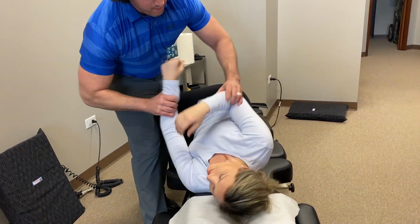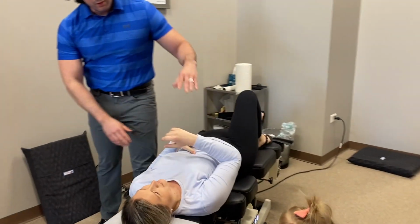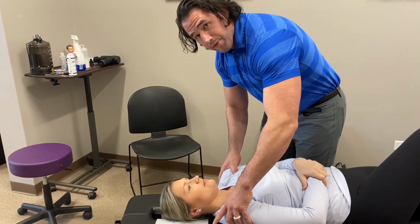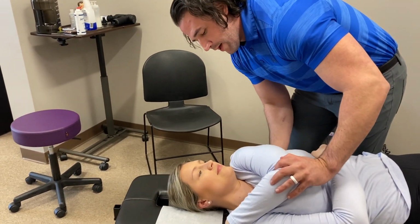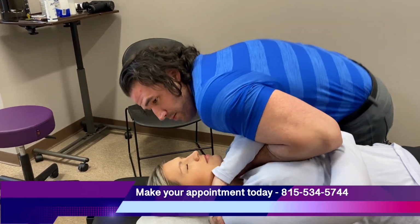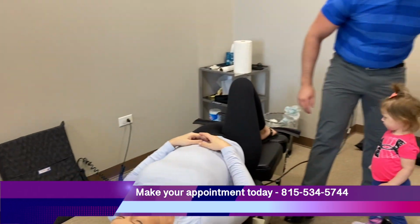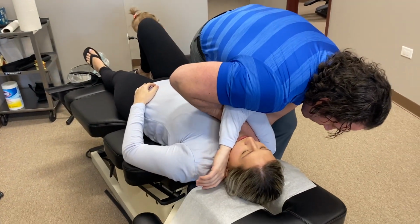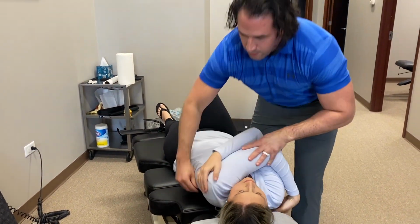Face up. So now we're adjusting the shoulders and the posterior ribs. You can tell right now that her shoulders are still kind of rounding forward, so we're going to adjust the shoulders, help them sit back properly. Counteract all that time slouching, holding the baby. Deep breath. Relax. Good. Good. Relax. One more in the mid back here. Tuck your chin.